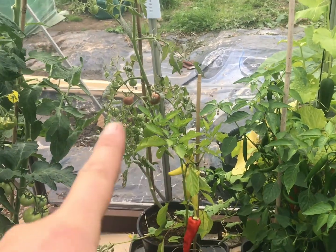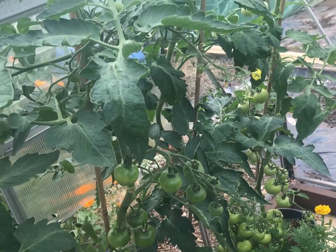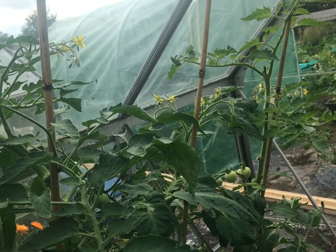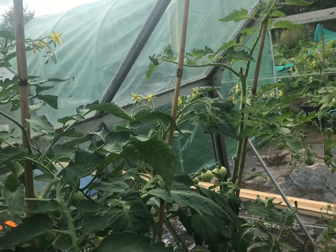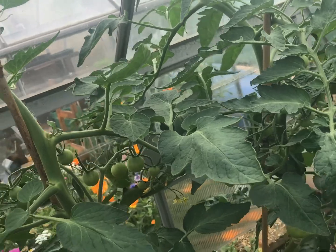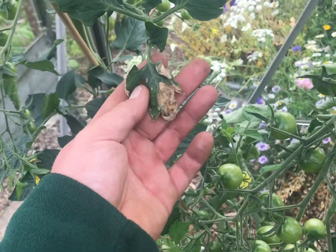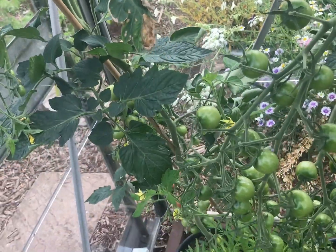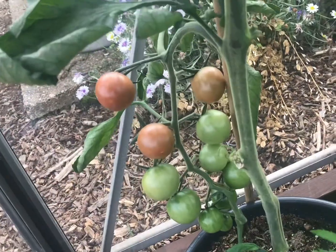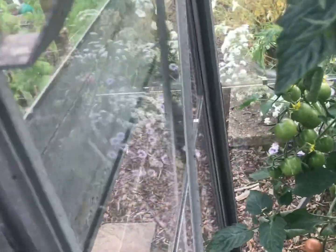So yeah, black Russian, you could just see a couple turning. Nothing on the money makers, but I have topped the plants out, so hopefully they do ripen, and fingers crossed we don't get blight. Yeah, I don't know. I've got a few more black Russians ripening down there, so they're not doing too bad, to be honest.